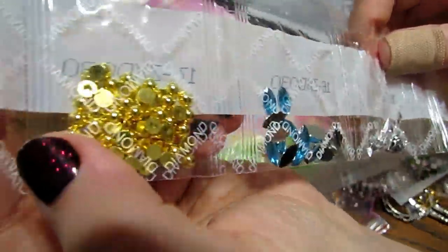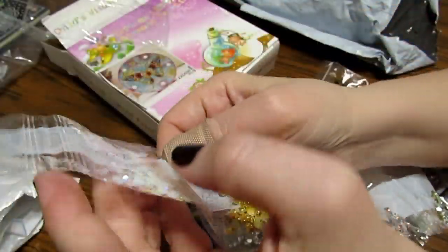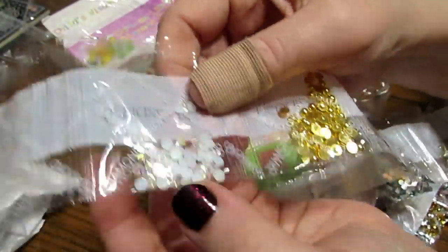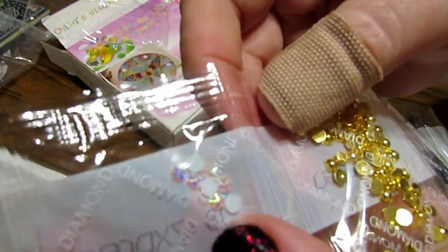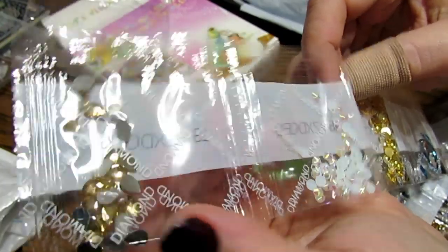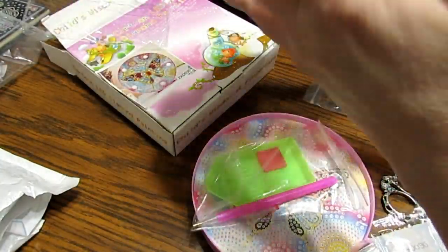Here's some special ones. Oh, look at the gold. And you have some gold. Okay, here's some more AB. Oh, these are the ones I really like. They look kind of like a star is inside them or something. I'm not sure how well you can see that. And then you have these special ones. Very nice. Very, very pretty.